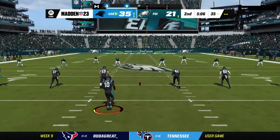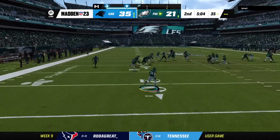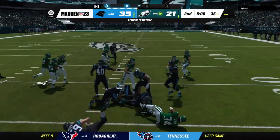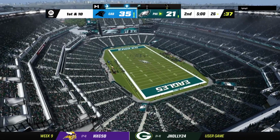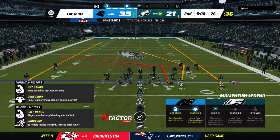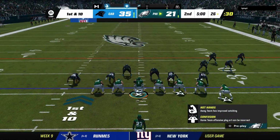The Carolina kick team is out there ready to go, and they kick this one away. This is taken just shy of the 10, and up to about the 26-yard line, just across the 25. Already at the line, this Philly offense set to go, and they have the game here, followed by the open date on their calendar next weekend.